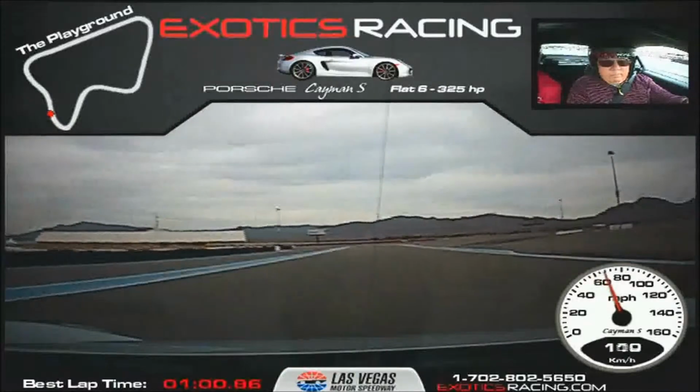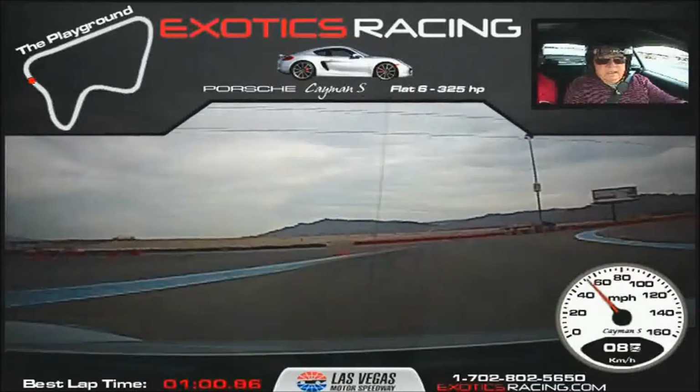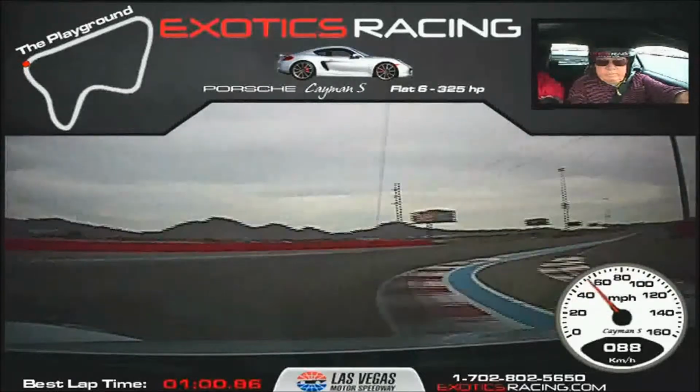Right shift up. Brake straight. Release the brake. Turn sharp. Now squeeze the throttle hard through here. All the way to the left. Make sure to get that downshift next time right here, okay? Okay. Turn the car. Full throttle for the exit.